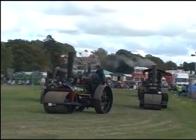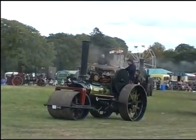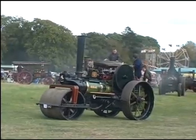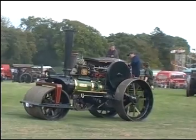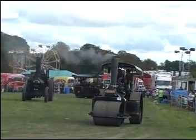Now we also have one or two examples of the light steam tractor here. We'll keep it general for the time being. The light steam tractor came about as a result of a change in the legislation, allowing the light tractor to be driven by a single-man crew rather than the driver and steersman, as had previously been required.